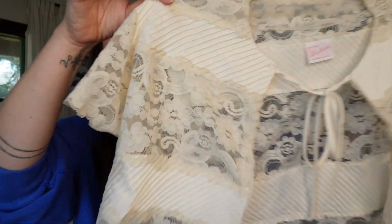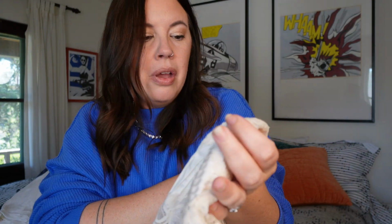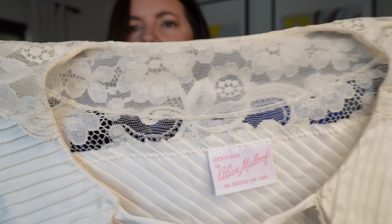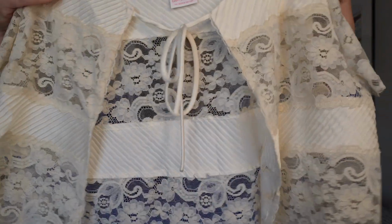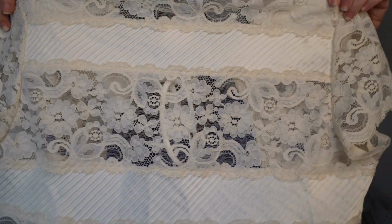Look at this. Oh, look at that detail. That's all pin tucked. The brand here is Alice Maloof, which I believe was sold at Neiman Marcus. I think this is pretty high end. Oh, is this a dream or is this a dream? So it's striped with this pin tuck detail and this beautiful lace. It is in incredible condition, not a pick or a pull on this lace.